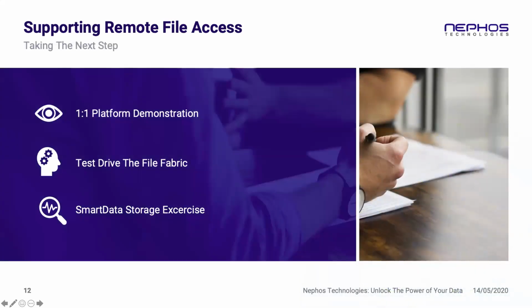So what's next? What can we do next? In terms of next steps, if it is something that looks of interest for you, there are a number of options. If you'd like a deeper dive into the platform, into the more technical aspects of it, then we're more than happy to schedule something to do that. We do have some test drive, demo, POC accounts that we can provide you access to, so that you can test it in your own environment. And the last piece is around our smart data storage exercise. So a bit more of a broader discussion, but more focused on the data sets themselves and how we can help you to understand more about your data, what you're doing with it, what the profile is, and from there, how best to deal with that moving forward. So there's a number of options there for you.